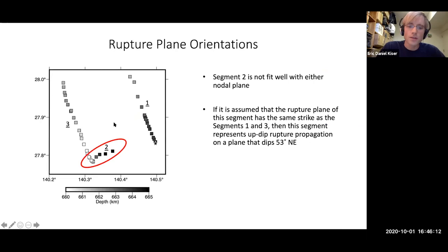So that leaves us segment two. Segment two is a minor feature, but it doesn't really fit either nodal plane very well. So what to do with segment two? We can't say definitively what the fault plane was on which this occurred. But if we make an assumption that the strike of this fault plane was the same as the strike of the other fault planes that we've inferred, what that would imply is that this large vertical extent for segment two is actually imaging an updip propagation on the fault plane on which segment two occurred.